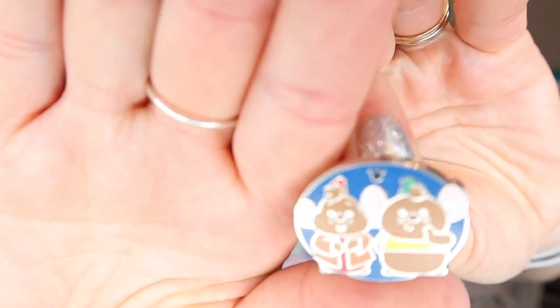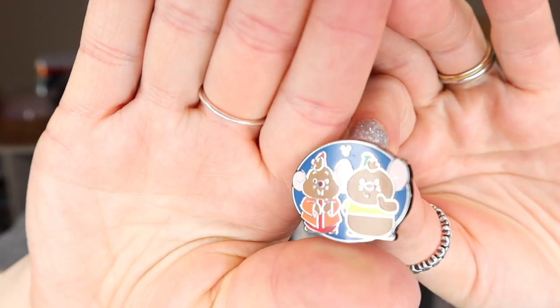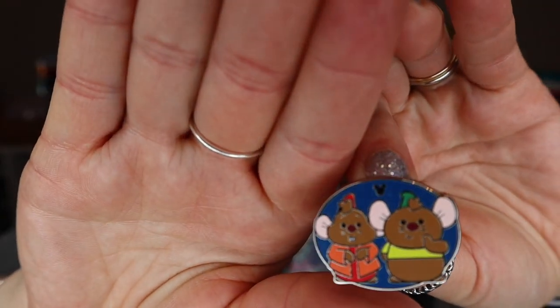We found another recently released hidden Mickey pin. Let me pull the back off. And these are, I think they're called the Darling Duos. And I couldn't believe it. This one was also from a cast member lanyard in Animal Kingdom Park. We got Gus and Jacques.